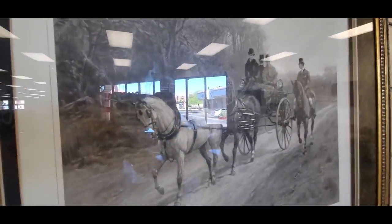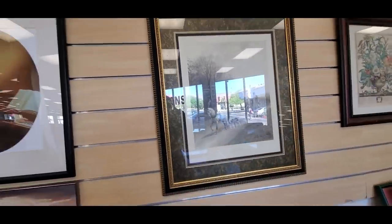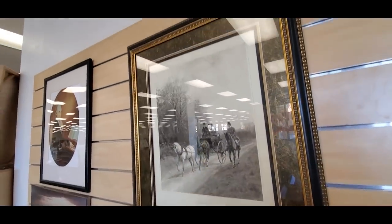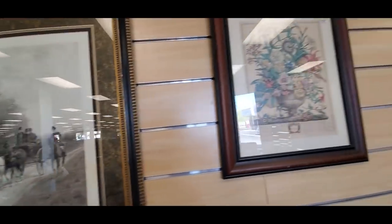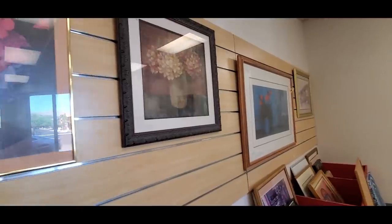It's really nice subject matter. Oh, the glare. Sorry about the glare. Now, I got windows behind me, so it's really hard to show it to you. It's really nice, though. This one's pretty nice, too. That's like a book plate. All right, they get some nice art.